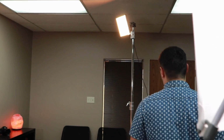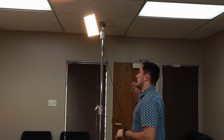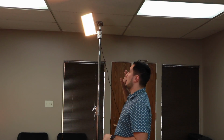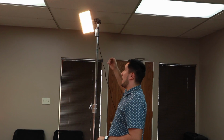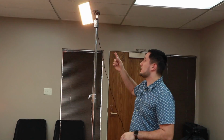Now, the second light I think you should have is a hair light. The hair light that we're using is this Aputure 672. It's a very great low-budget LED light. Once you're ready to start spending a little bit of money, they're not very expensive, but they do cost some money. They come with batteries, or you can run them with a cord like this. So that is my hair light.